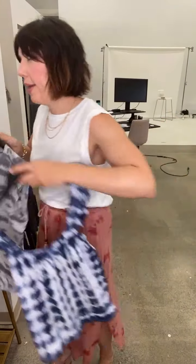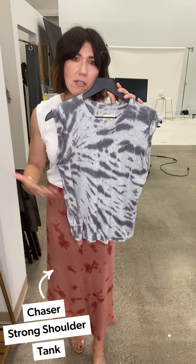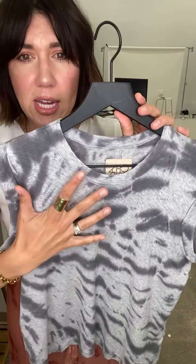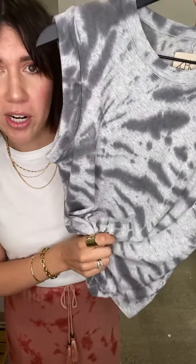Okay, more tie-dye and we're creeping back into our neutral colors, but this is a new top from Chaser. I know that right now you're like, okay, it looks just like the Michael Stars tank top. It's completely different. Few reasons being. Number one, I like that the tie-dye is gray on gray. So, so cute. But it's made out of linen fabric, so it's not the cotton base like the Iris is. It has a little bit more of a linen, which is so great for summer.